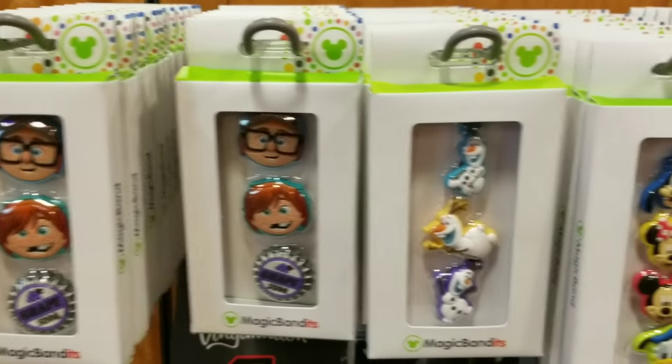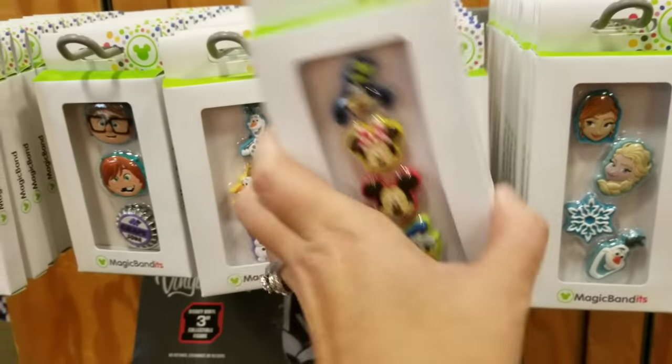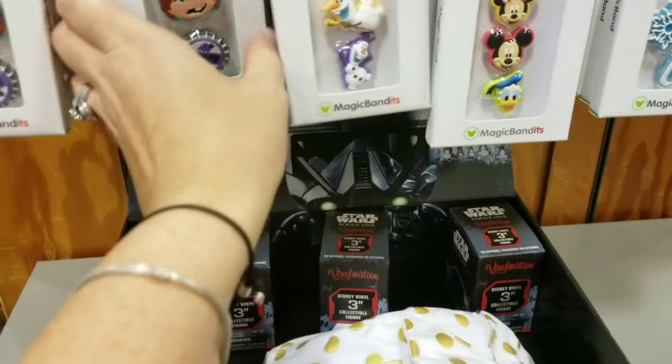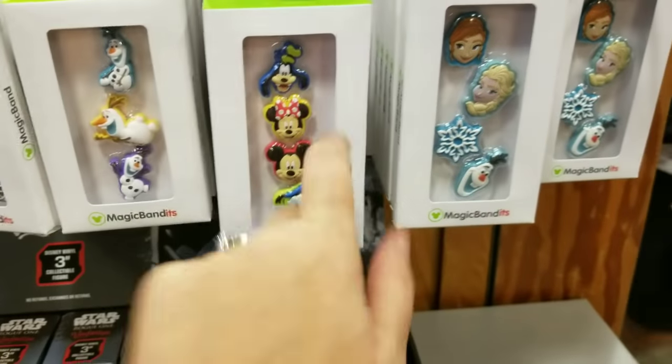But I do see some accessories. These are the only ones I see. And these, oh, what? See, they're sneaky. The other two should be $9.99 or $1.99. Yep, see, $1.99. Olaf, $1.99. They're sneaky. You see that? They're trying to get people to get that one.